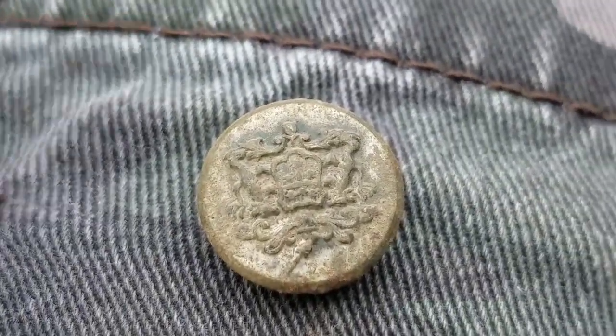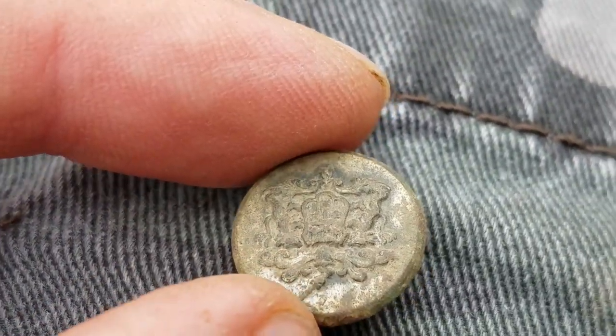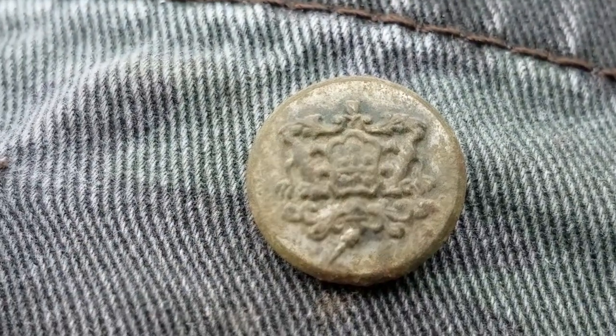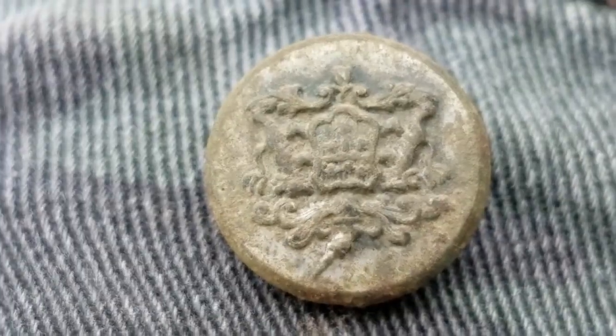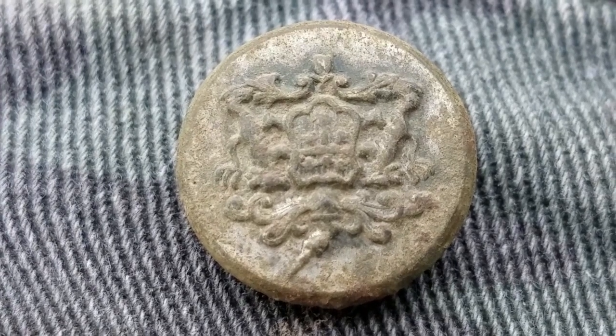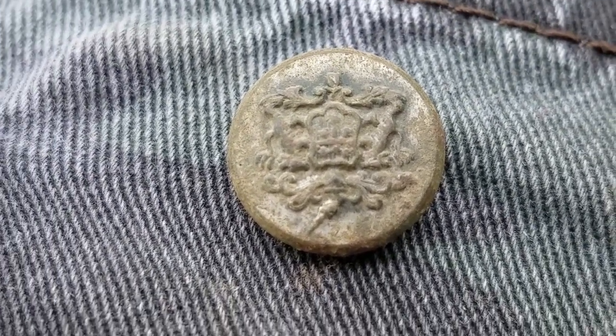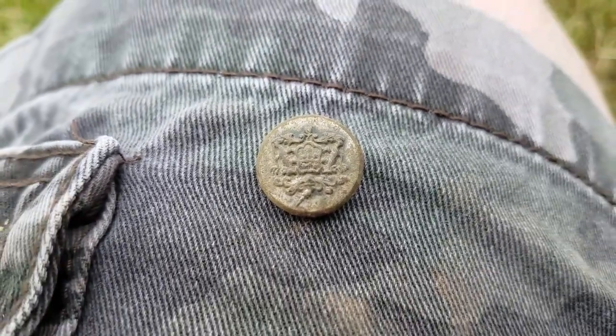It's a nice little design. It looks like it might have had a silver wash on it. I don't think it's horribly old. I'd be surprised if it goes back to the 1800s, but that is nice. That's early 1900s at least. We'll look up the design later, but I will take that as a start. Let's see what else we can get.